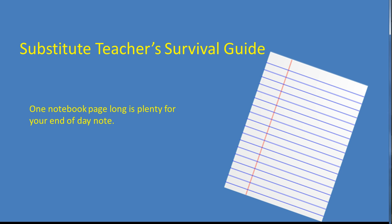Most of my notes were about 1 notebook page long, handwritten. I updated it throughout the day. Teachers that I ran into later thanked me for leaving detailed notes because it made getting the class back on track that much easier.